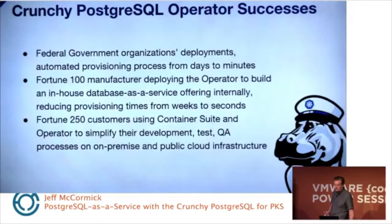We've had a lot of success this year with the operator at very large commercial companies that essentially are all going to a database as a service, and Postgres is really on their short list of databases. All of them want to do the same thing. They want to reduce the amount of time it takes to provision databases for their app teams. And with the operator, it's kind of a few seconds operation to provision.